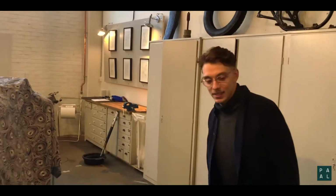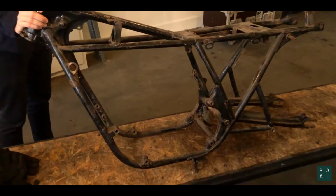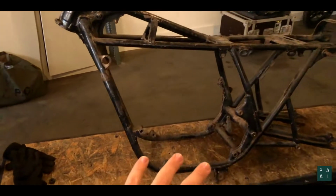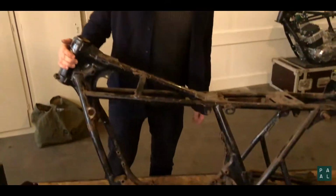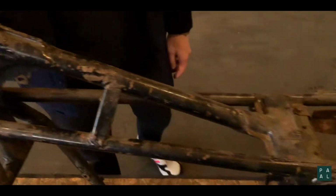Here you have some bikes in different stages. This one just came in. It's a CB750, ready to be butchered. So this is a stock frame right now. This is a stock frame, straight up, 1971, Honda CB750. Yeah, you see the patina on there.